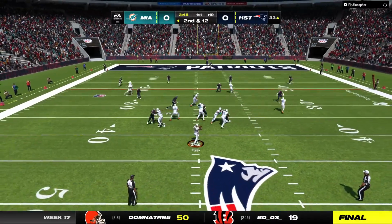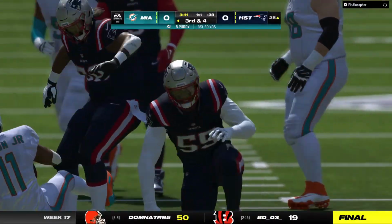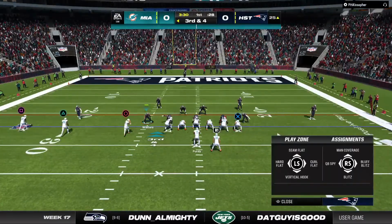Purdy will set up to throw it here. Got his man, complete over the middle. It's Wilson. It's been a pretty long opening drive. This will be play number 11 coming up on 3rd down.